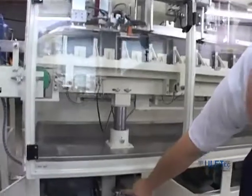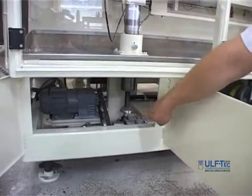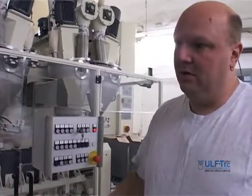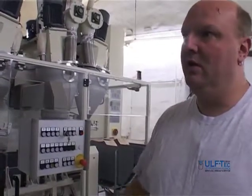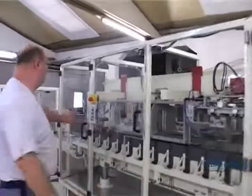The conveyor belt is also adjustable. These functions can be fully regulated by the control console. The adjustment of the conveyor belt enables the short-term and simple adjustment of various product heights.